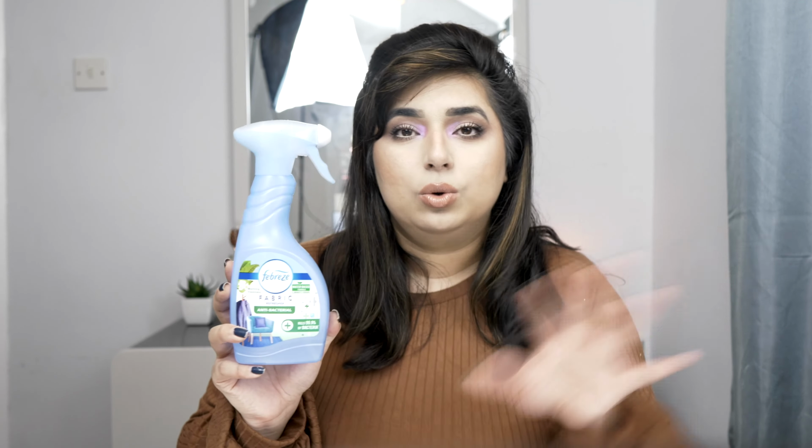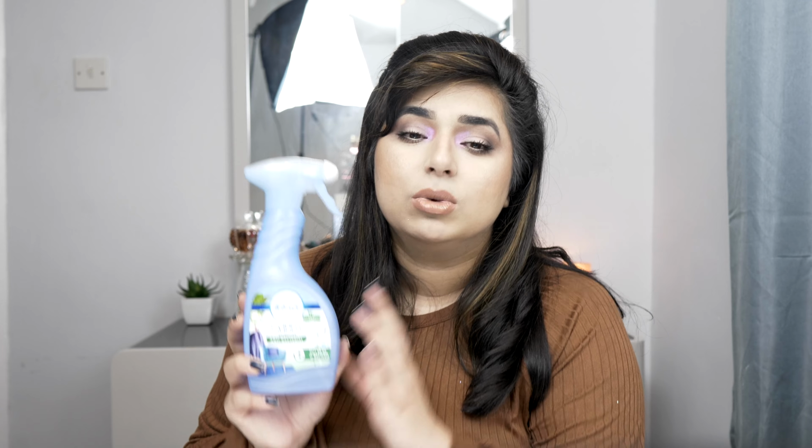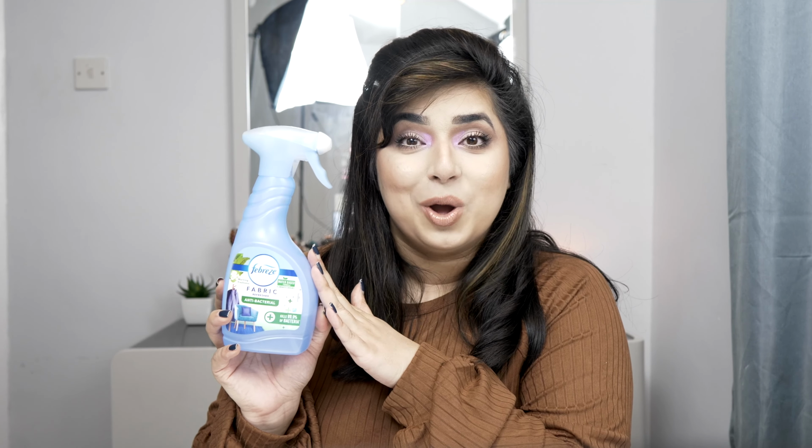What you want to do is when you're cleaning up, spray a little bit of this on your rugs, on your bed sheet, on your curtains, and it smells so nice. As soon as you walk into the room, you will have this amazing relaxing scent. It will make you want to get into bed. It will make you want to stay in that room. It's so nice. And again, these were on sale at Wilko for 3 for £5. So we stocked up on these as well because we do use this quite a lot. Again, this is from Febreze and it won't let you down.